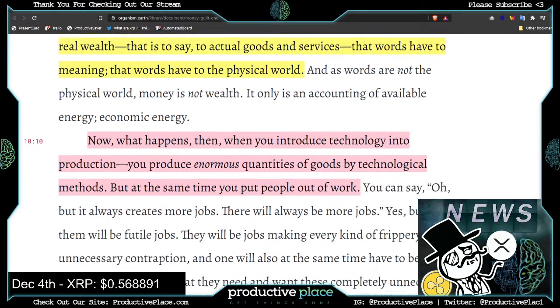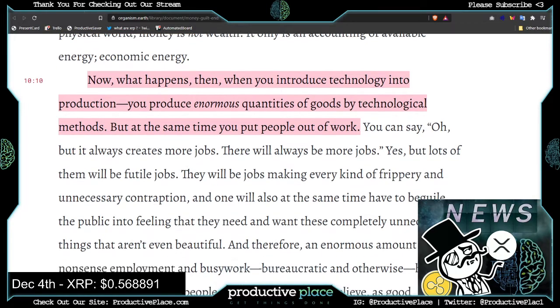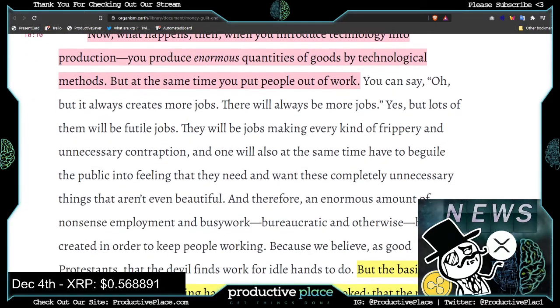Now, what happens then when you introduce technology into production? You produce enormous quantities of goods by technological methods. But at the same time, you put people out of work. You can say, oh, but it always creates more jobs. There will always be more jobs, yes. But lots of them will be futile jobs. They will be jobs making every kind of frippery and unnecessary contraption.